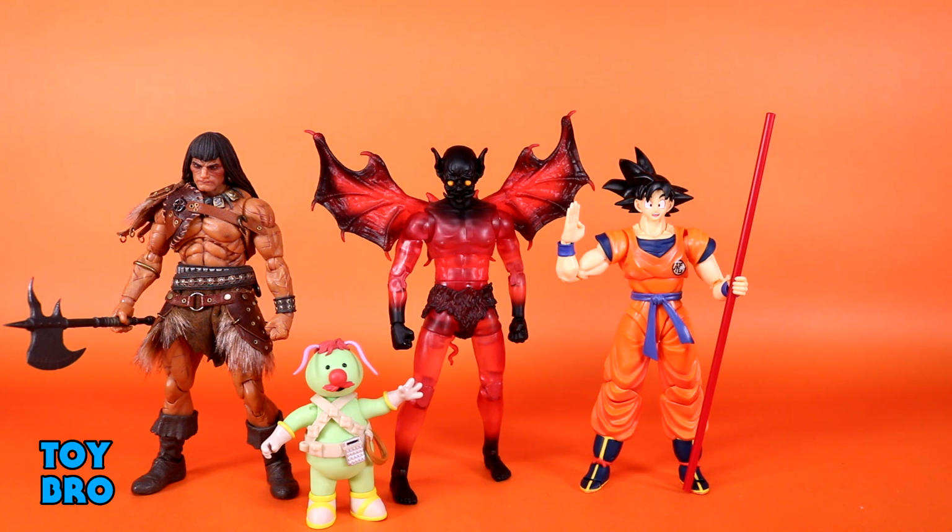So this guy is a very normal 6-inch 1/12 kind of figure. Should mesh with just about anything that you're used to in the 1/12 arena, and then will also look really good alongside Legions because, again, it's a demon. It can be just about anything when it comes to scale.